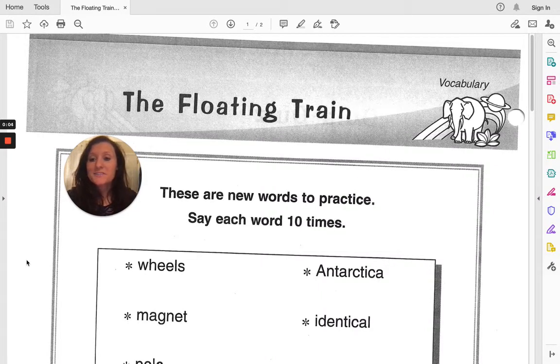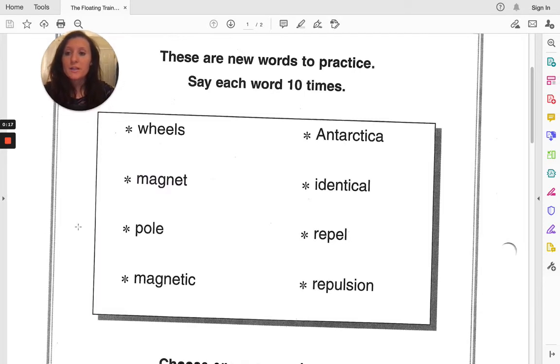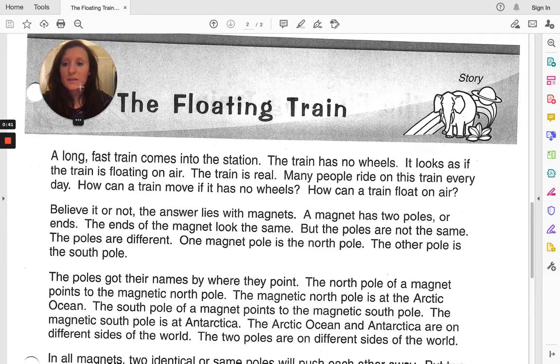Today for our science lesson, we are going to be reading through a paragraph on the floating train. And so once again, we are going to have 10 new words that we are going to be looking at and learning about in our reading. And they are wheels, Antarctica, magnet, identical, pull, repel, magnetic, and repulsion. So let's get into our reading today on the floating train.